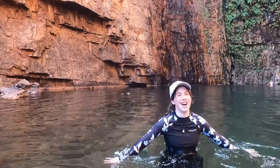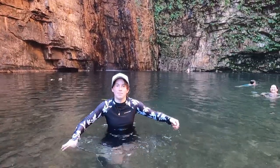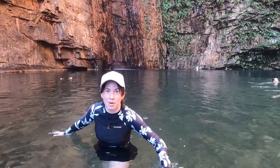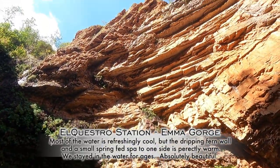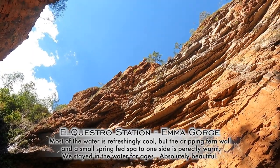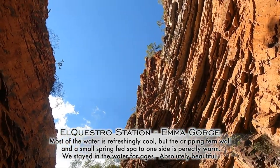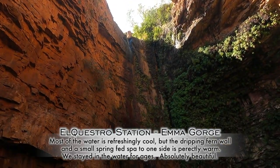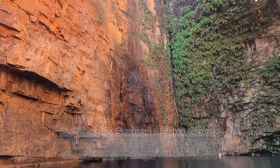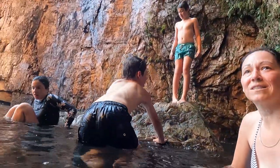This place is so nice and tropical, and oh my god, it looks like a place a Disney princess would run to after ditching a prince at the ball. Just look out. Oh, it's spectacular. When you get out of the water, it's a little bit cold, but it's just so good.